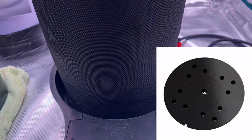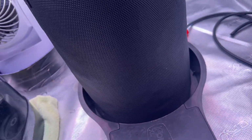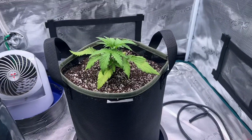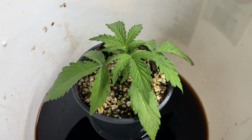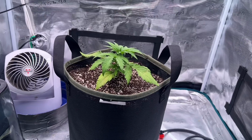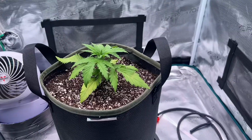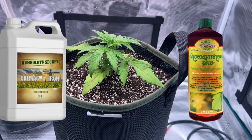I also have an Autopot air base at the bottom. I had to shave it down to fit in this skinnier pot with a Dremel, but I was able to get it in there nice and snug. While I was getting the soil ready, I had the smaller pot sitting in a mixture of water and root dip from Microbe Life Hydroponics. Ever since I started using the root dip, trying to get it all over the roots, I never see any transplant shock at all.